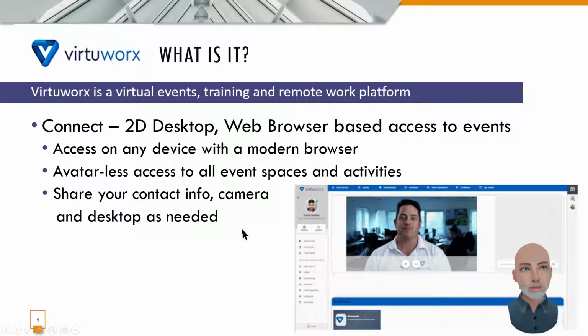Again, it's their 2D desktop web browser access to events. Again, you get a simple link. You click on that link, you're in, and from there you can share your desktop, you can share your camera and actually participate just through the simplicity of your web browser interface. Real low friction, real simple, and it allows you to not have to require the overhead of installing an application.